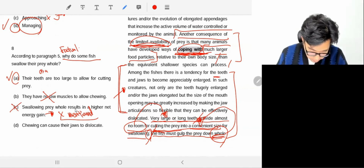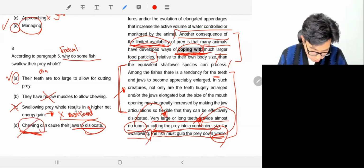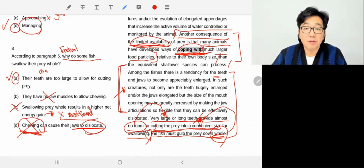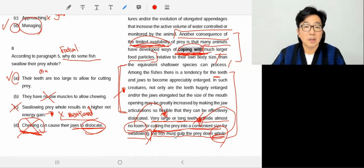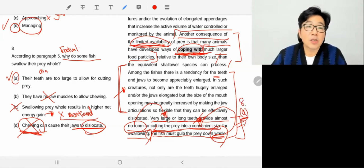Okay. D, chewing can cause the jaws to dislocate. No, that's the size. That's a different reason that makes it dislocate, not chewing. Okay. So it's just here. Very large or long teeth provide almost no room for cutting prey into convenient size for swallowing. So what do they have to do? They have to gulp the prey. Gulp means swallow. Gulp the prey down whole, right? So that is A. Straightforward. Question 8, the correct answer is A.